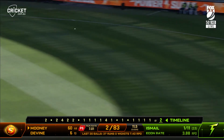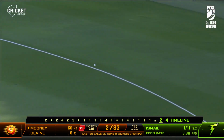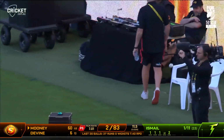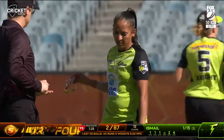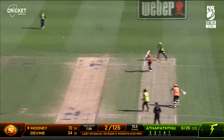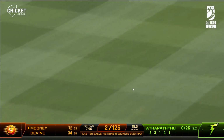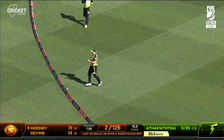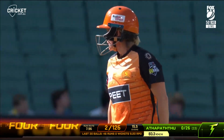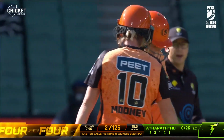And then she times it straight over the top of cover, and it'll be a filthy Shabnam Ismail who goes back to her place in the field. 11 runs off it so far. And she goes hard again, comes at the bowler, flat bats it into the long on area, and there's no stopping that. Mooney gets it to the rope again.